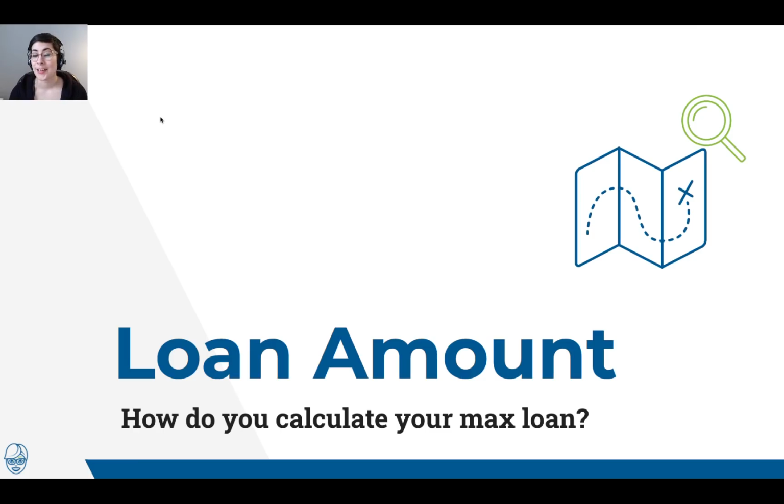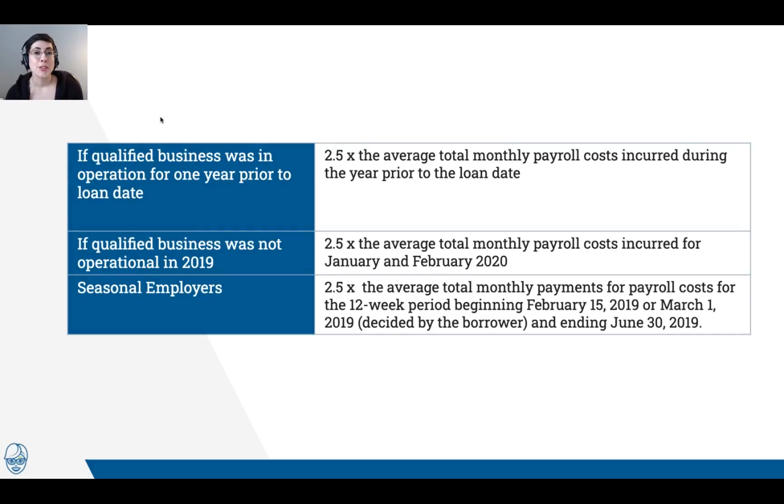Okay, so let's talk about calculating the loan amount. If your business is brand new, meaning it was in operation January of this year and February of this year, that's awesome. You would qualify for this loan. But let's go through the list and see what that qualification is based on.